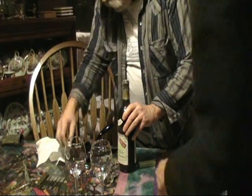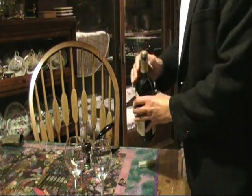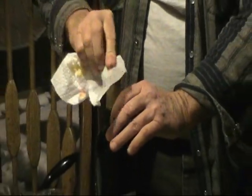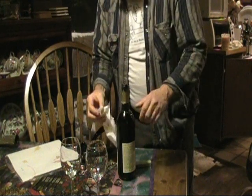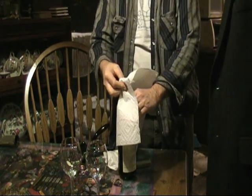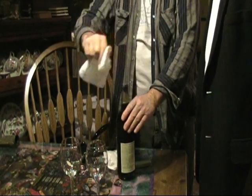Okay, let's open it up and give it a try. So here we go. No smell. Interesting. Doesn't smell like it's leaked. No smell at all. Cork feels hard on the outside. Feel the cork. Let's see, a little spring to it. Solid. It's been in a very good cellar. Yeah, it's probably all outside mold.